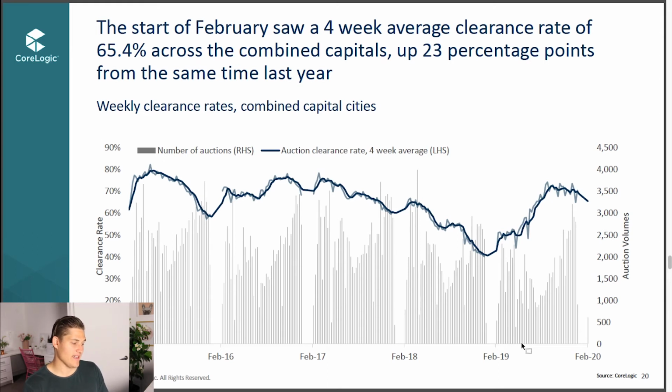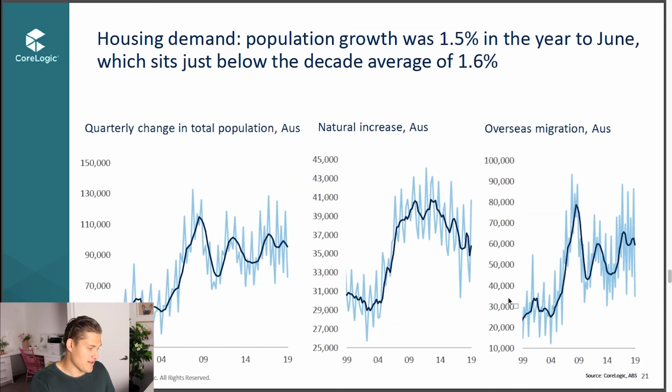Yep, so obviously 65.4 is still a little bit strong compared to some of the lower numbers that we saw last year in February, but obviously not a lot of stock on market, not a lot of auctions happening, so it's not a real true indication of where the market's at the moment. But if we compare it back to last year, which is obviously what they're doing here, up 23 points, that's pretty ridiculous. So still strong in that period.